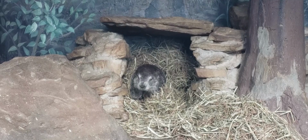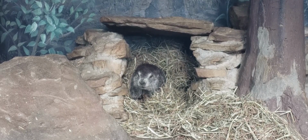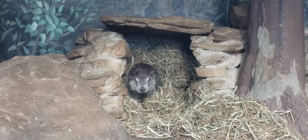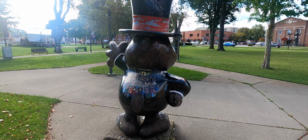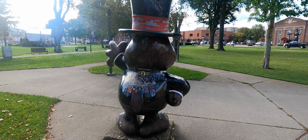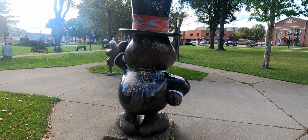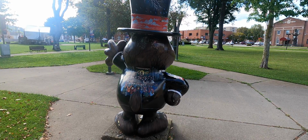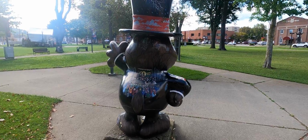I have some great news for you. On March 31st, 2024, Punxsy Phil's wife Phyllis gave birth to 2 little baby groundhogs. This is the first instance of the Punxsutawney Phil groundhog procreating. Oddly enough, no one knew Phyllis was pregnant. Even though 138 years have passed since the first weather prediction event, Phil has never impregnated a girl groundhog.